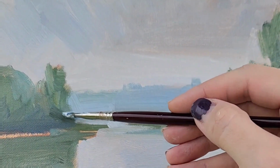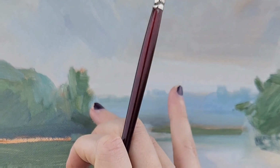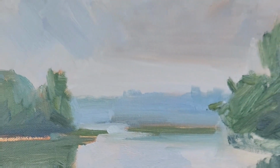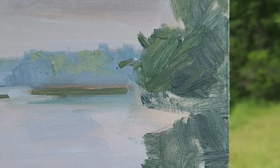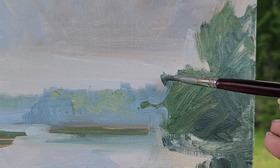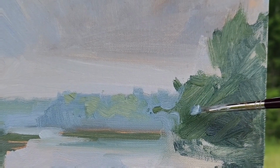So then I think I was a little too light. I overcompensated a little too much. So I'm going back, I'm trying to add some of these lighter green highlights to the distant trees. Adding the tree holes.